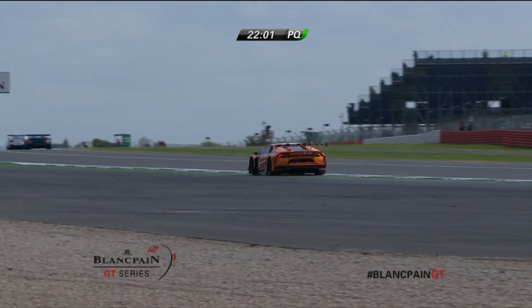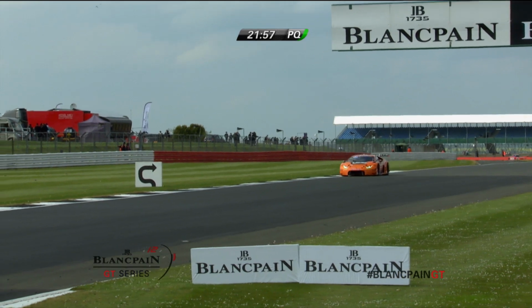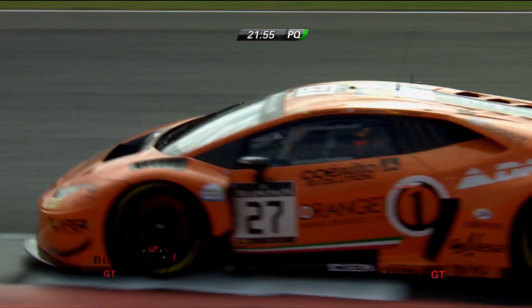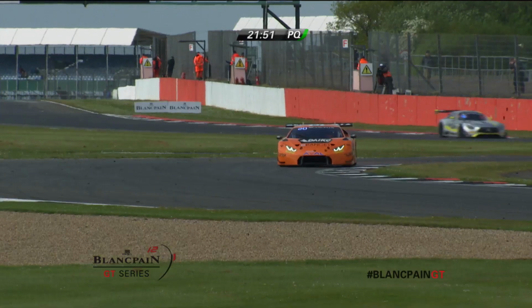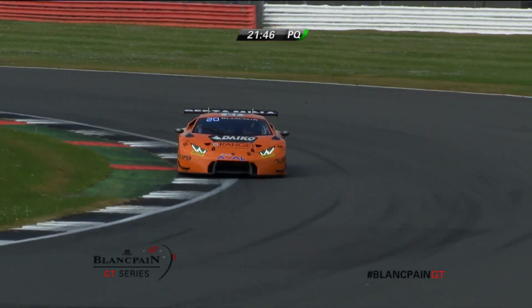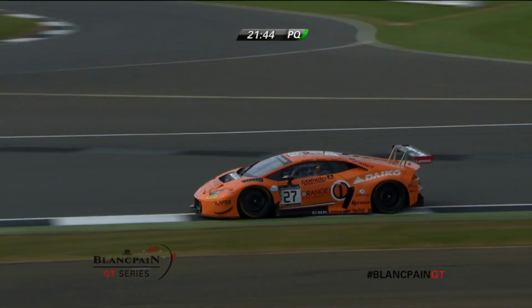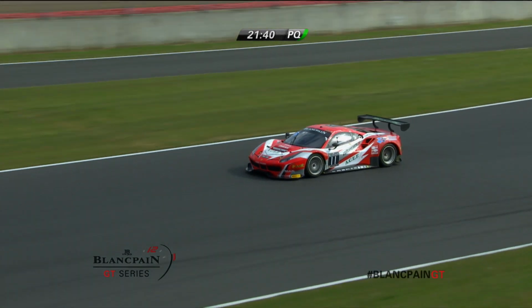The orange Lambo is 27th, in fact. New fastest car, 99 BMW. Philip Eng, 2 minutes 0.327. So it's the best time of the day. You were asking where are the BMWs a minute ago. Well, that's what people are doing. They're just taking their opportunities.